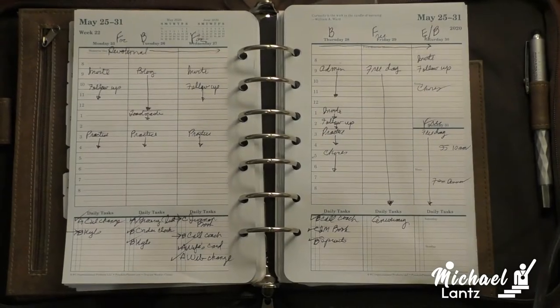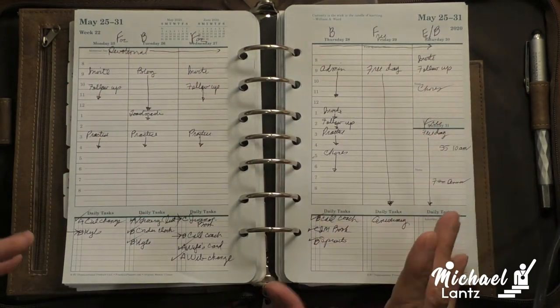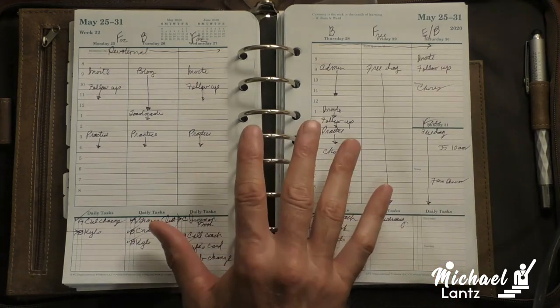I have used a Franklin Covey day planner for at least 30 years. I'm going to show you how to use the day planner and never let anything fall into cracks again. This is part one of a three-part series. Part one, I'm going to cover how to do daily detailed planning.